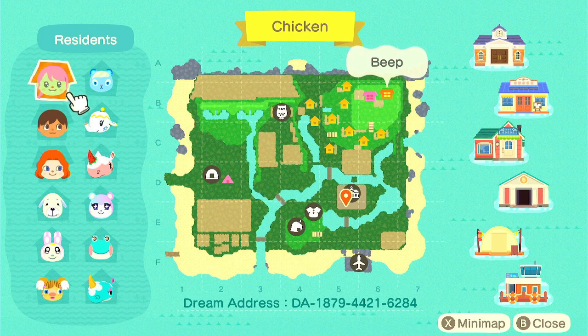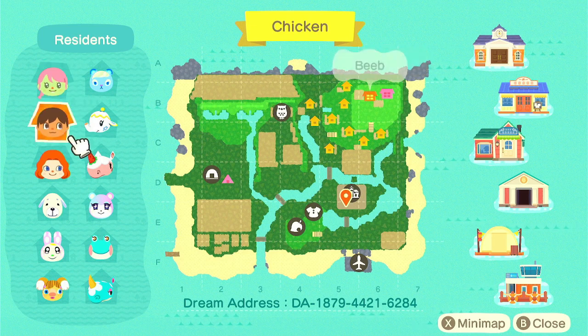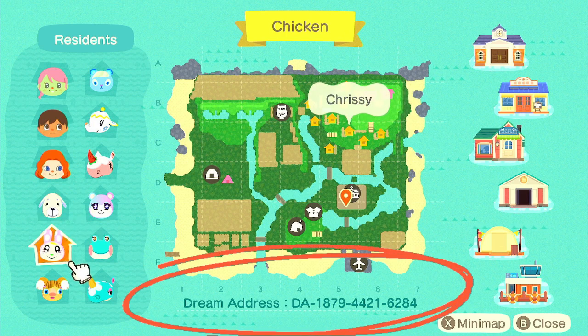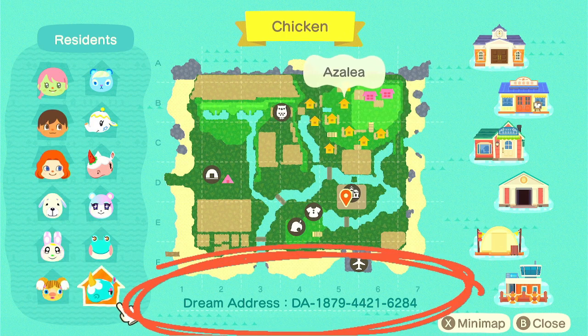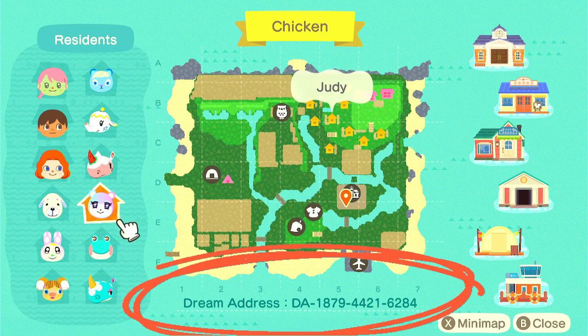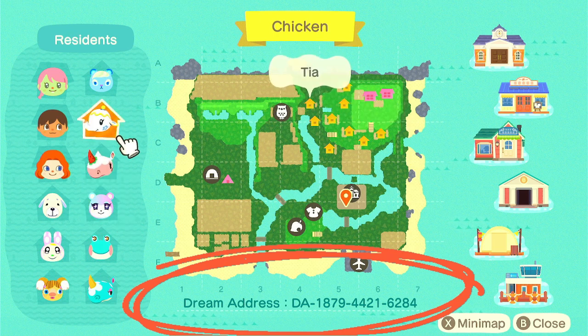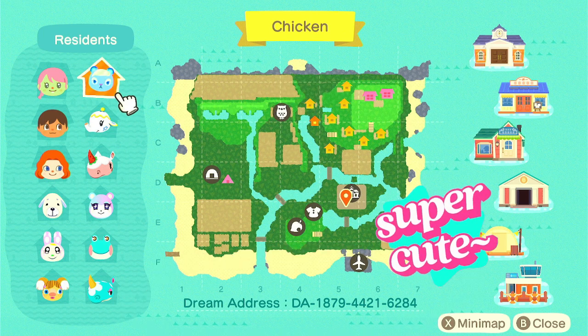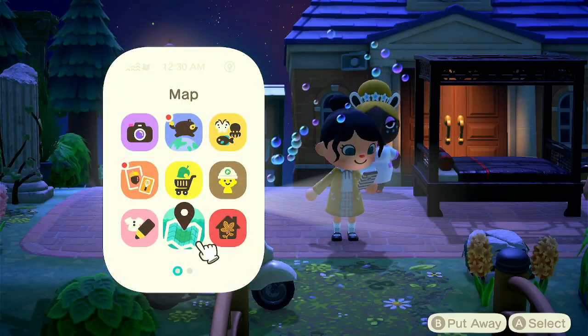Okay, let's start at the top. We have Beep. We have Mom. We have Daisy, Chrissy, Alice, Azalea, Lily, Judy, Meringue, Tia, and Lone. There's like so many good villagers on this island. I'm very excited. Okay, let's get into it.